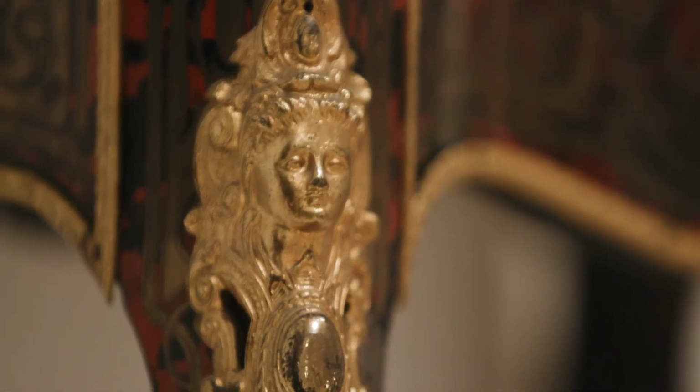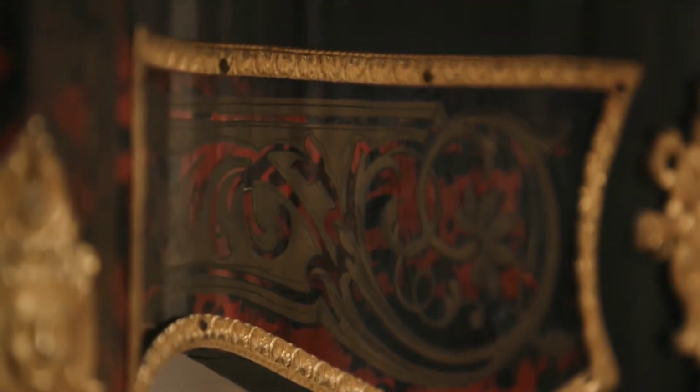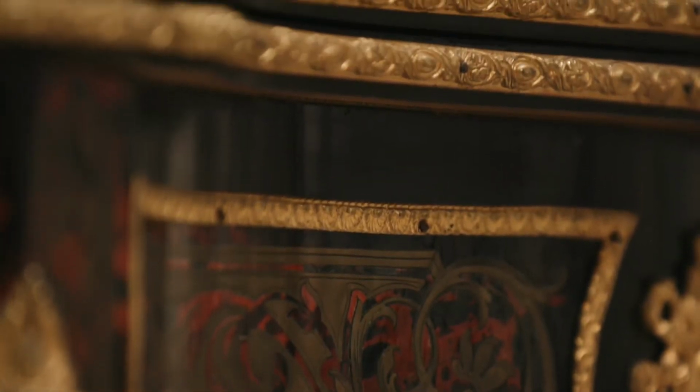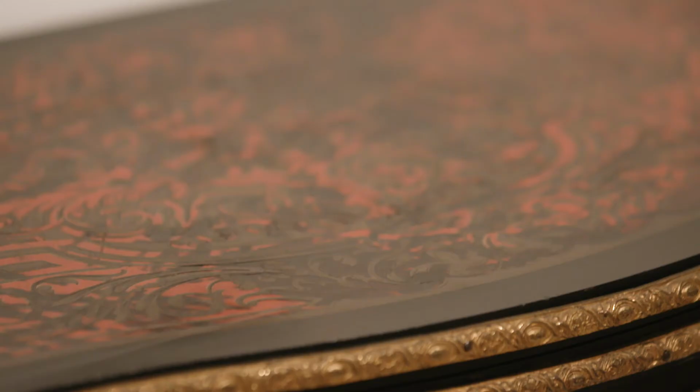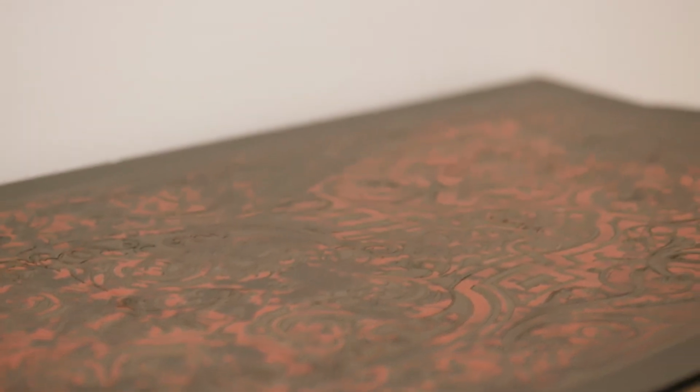particular style of surface decoration whereby the ebony structure of the piece was then inlaid with tortoiseshell, or veneered I should say, with tortoiseshell, as we see here on this piece, on the top and on the legs and the sides. And then within the tortoiseshell it was then inlaid with metalwork, in this case brass, which creates those very beautiful scrolling pattern work within the tortoiseshell.